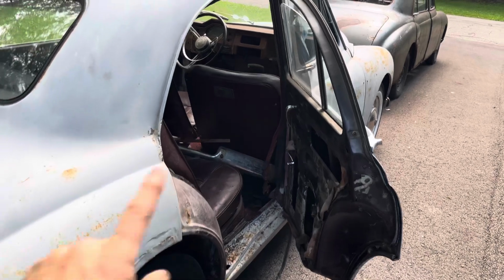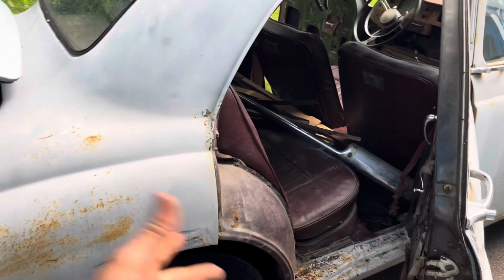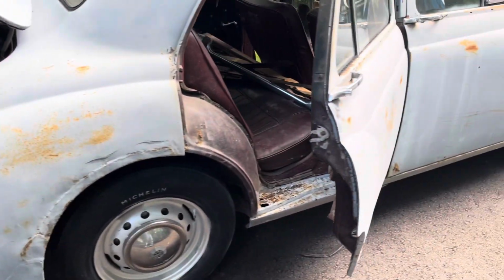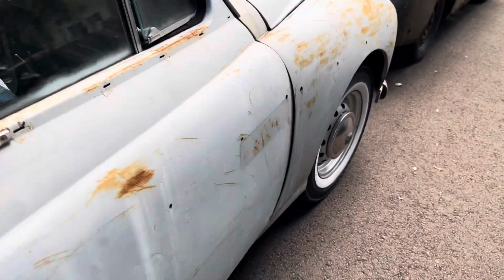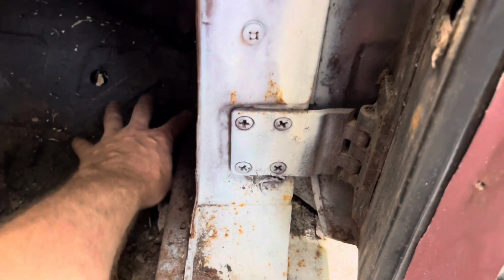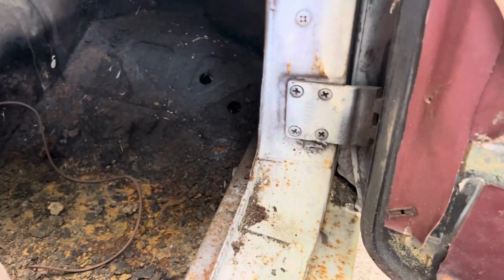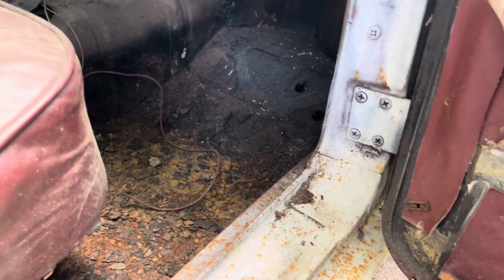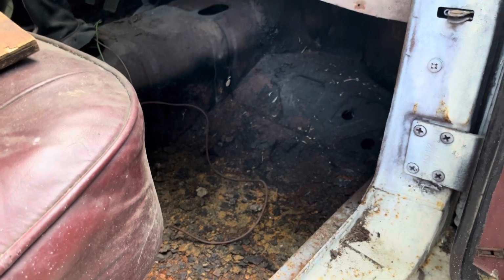The car used to be black, was painted maroon at one time, and is now in primer, but it's got a bunch of rot around here, which is normal. But the floors themselves are actually pretty solid, except for the usual spot up underneath this panel here on the bottom. It always traps rot in there. That's rotten out a bit, but it's a much easier car to try to make solid again.